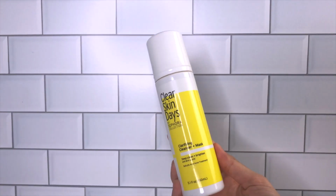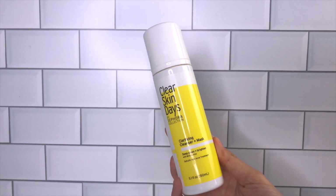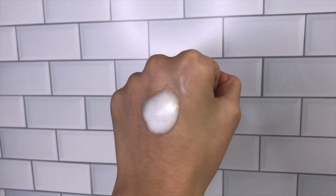One of them is the Clear Skin Days by Sephora. It is a clarifying cleanser and mask. Deep, clean, and bright, it has BHA and AHAs, it's a salicylic acid acne treatment, and it also has glycolic in it. I was shocked when Sephora came out with this Clear Skin Days line, which is targeted towards acne, and how affordable it was.